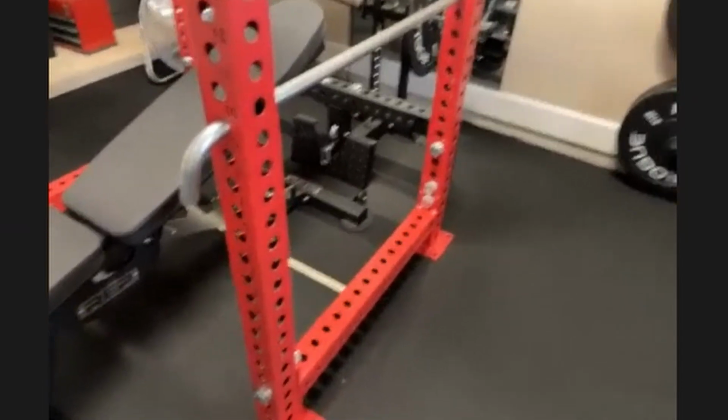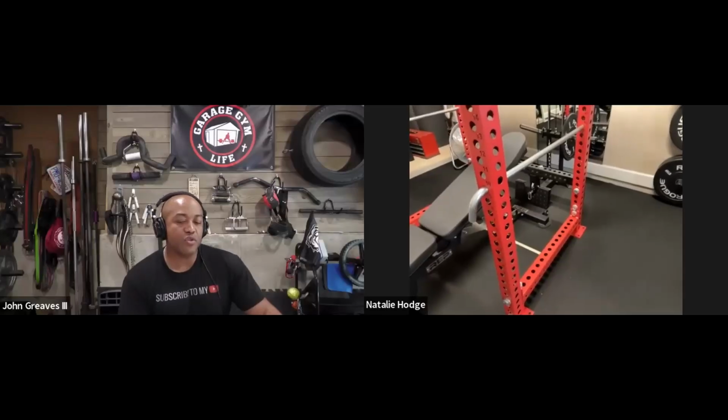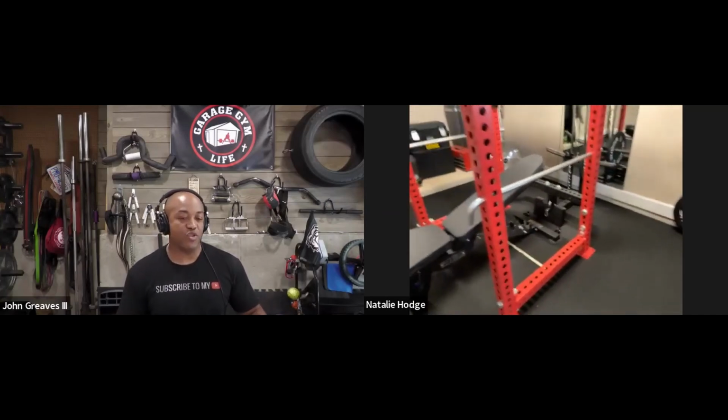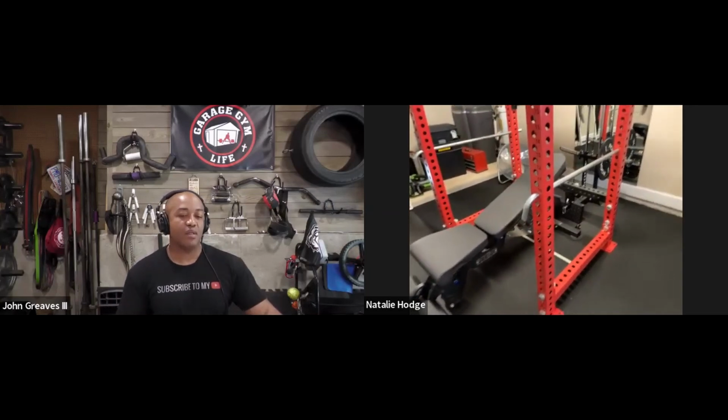We just pull them and put them right back in. Now you say you do groups. So do you have like the kids or what? Like you have a bunch of kids in there. Do you just set them up on different racks? So I will do that.